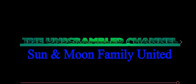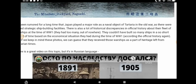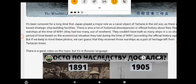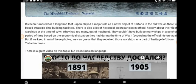The supreme ruler for a long time, that Japan played a major role as a naval object of Tartaria in the old war, and there were strategic shipbuilding facilities. There are also a lot of historical discrepancies in the official story about their fleet.